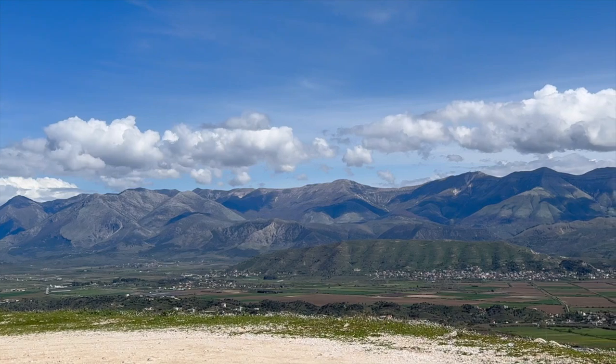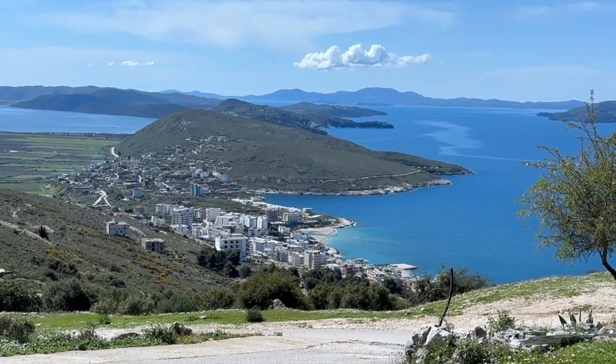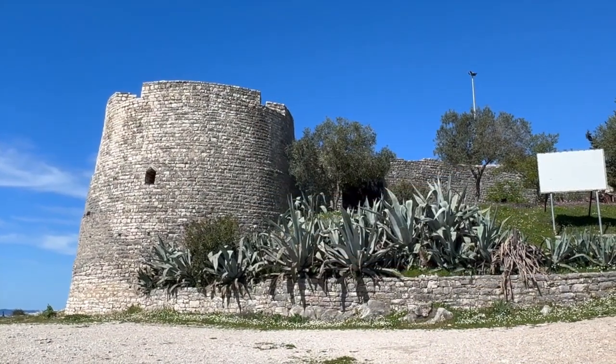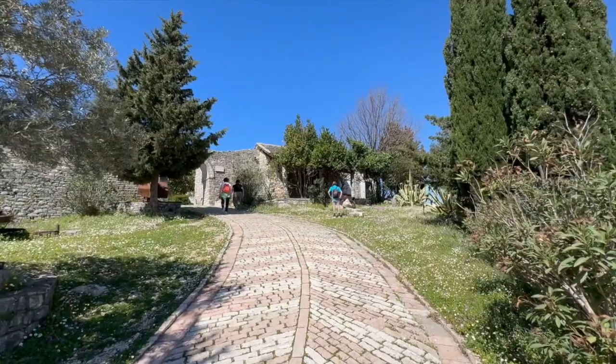From here you get great views of Sarande below, and in the summer evening there's entertainment and dances in the main area next to the restaurant up here. Entry is free and it's a great little stop for photos and videos.